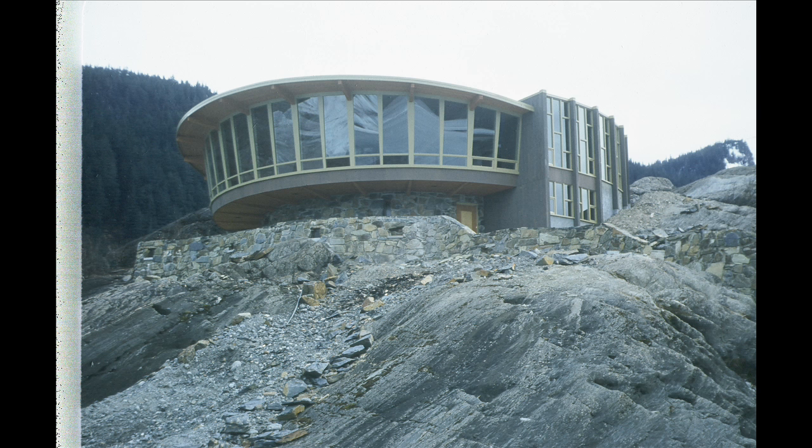Oh yeah, that looks familiar. That's the Mendenhall Outlook. Oh yeah, it's still there. I think they've renovated it. And you're lucky to have that glacier out there for the tourists to see.